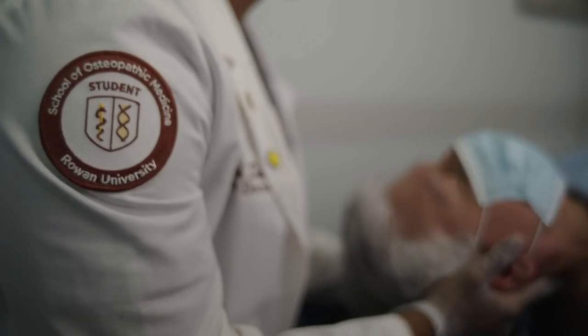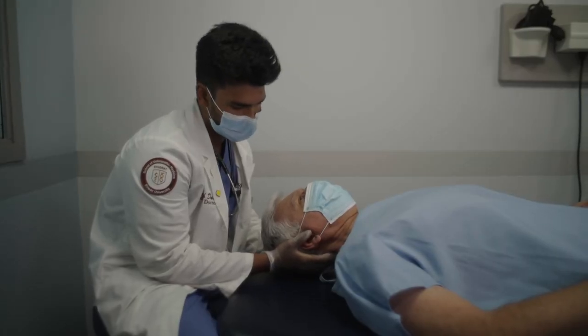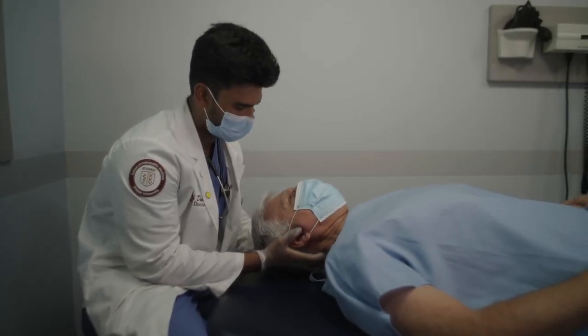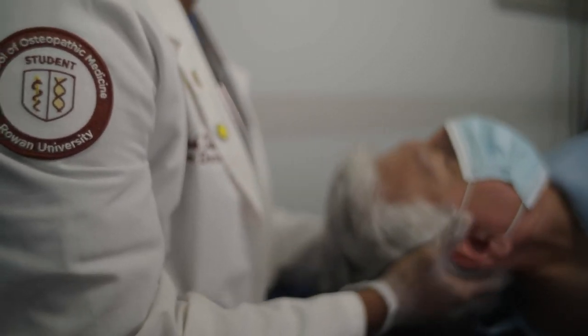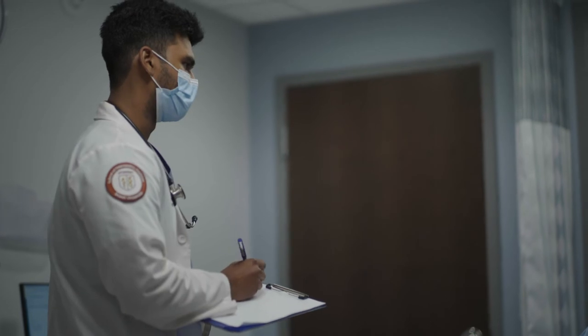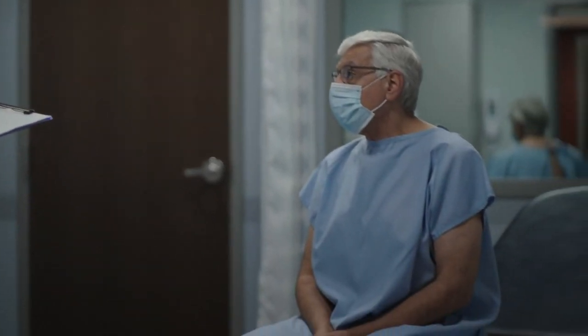Could you let me know if you have any tenderness as I'm palpating? The simulation center falls under the Office of Assessment, and with that alignment comes the key responsibility of making sure our students and their skills are where they need to be. So we are constantly not only teaching new skills and pushing their knowledge forward, but we're also making sure that their skills match up with where we think they should be at their level of learning.